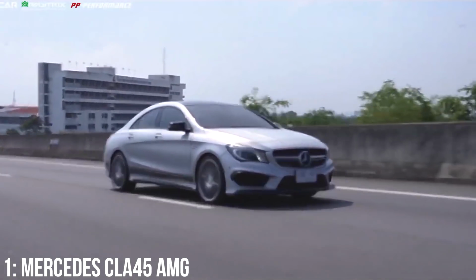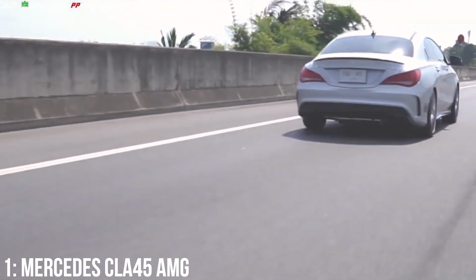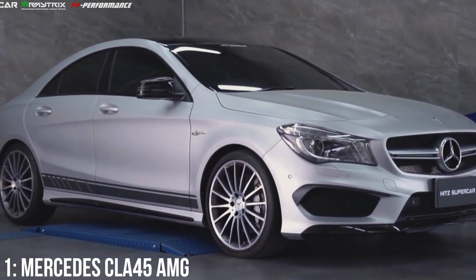I do really like the look of this car, but I'm not sure I'd choose it over an A45 AMG. Only time will tell which stands the test of time in terms of popularity.